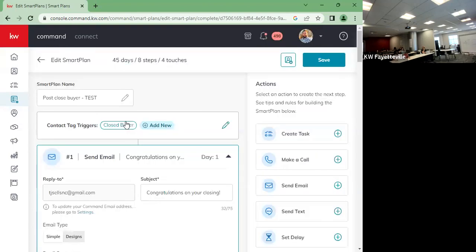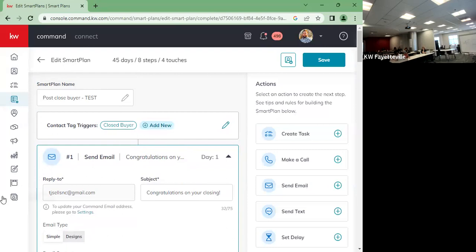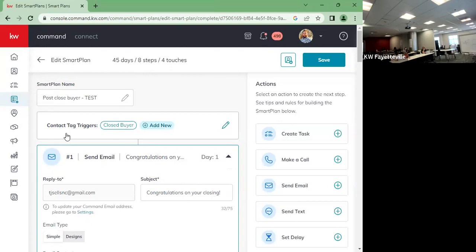This is one that I just put together. I literally put this together in maybe 15 or 20 minutes while I was sitting up here. I was like, I'll go ahead and put this together real quick. So we start on day 1, they finally closed. We got to the closing table, and you can make one for sellers. This one's going to be for a buyer. You can make one for a seller: congratulations on the sale of your home, yada, yada, yada. But for our instance right now, this would be a buyer.